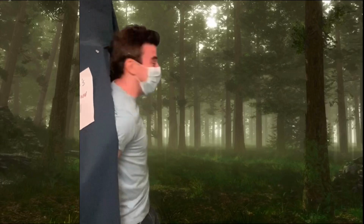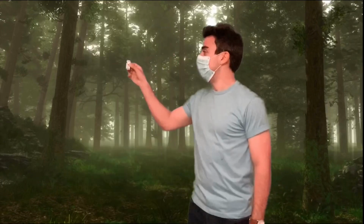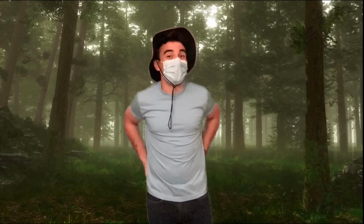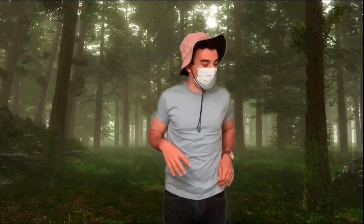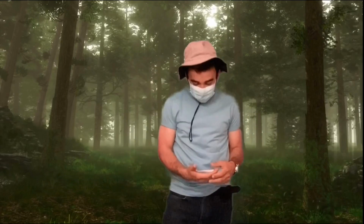Now this is what I call a temperate rainforest. I definitely need some type of hat. Perfect! Don't want to get rain all over me. Now, the first clue said my next clue should be around here somewhere. There it is! Clue number two!